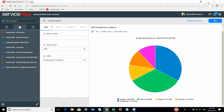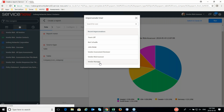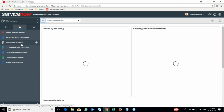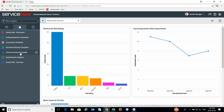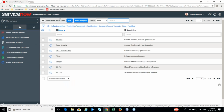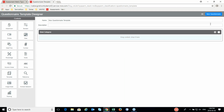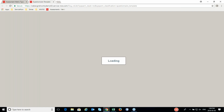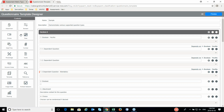Great question. So what we can do is let's just go in as the vendor manager here, and I'll show you how easy it is. So what we can do here is go to the assessment template here, or the questionnaire designer, and we can set up a new questionnaire, or we can modify an existing one if we want to, but what we can do is just hit this button, and we can open a questionnaire. So let's just open the sample questionnaire that exists out of the box, because this will show you a lot of the different kinds of control types you can have, as in attachments or multiple choice or date fields.